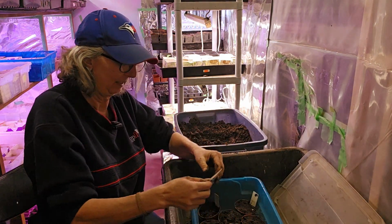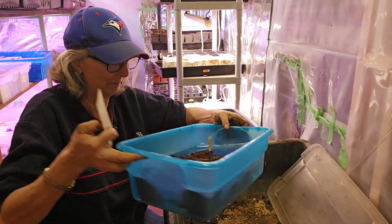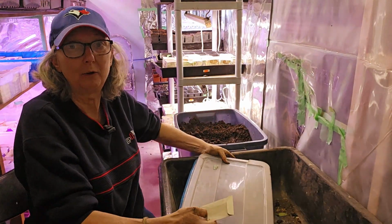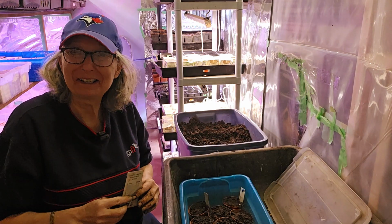Onto my staking tomato health kick. So I'll put them in the remaining 9 spots in here. And then this tub comes with its own lid. So that'll be its own humidity dome. So you don't need to see me put those in. I'll be back in a sec again.